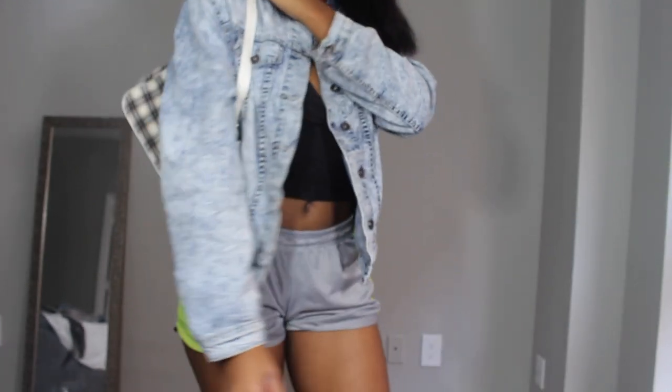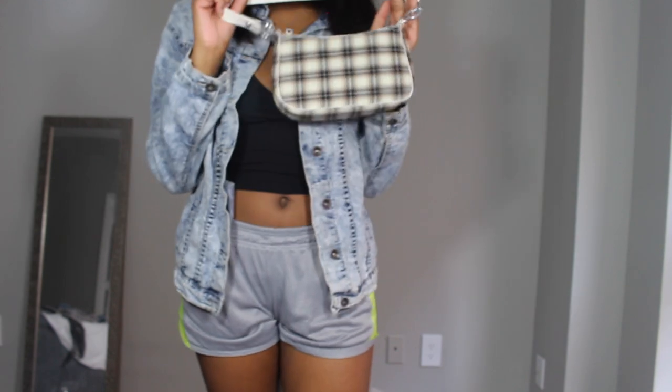So it's cute for, like, winter, I guess. I just wear it like this. Bam! Hello, everybody. Hola, ¿cómo estás? Focus. Okay, but yeah, so I think it's cute. So I got this purse, and I got another purse. It's a white one. I got this one for $7.66 too.